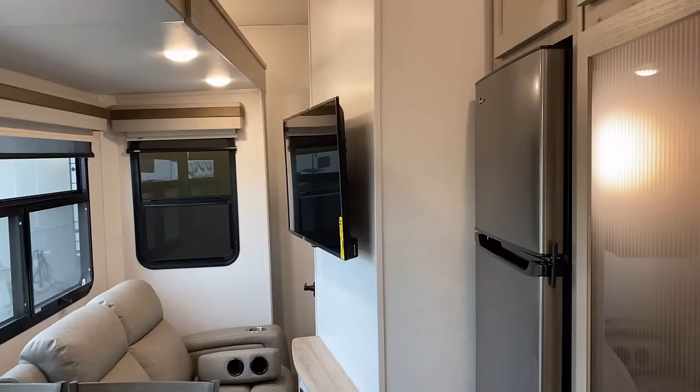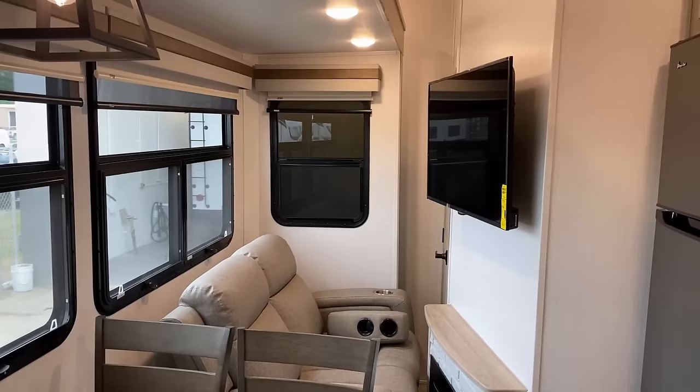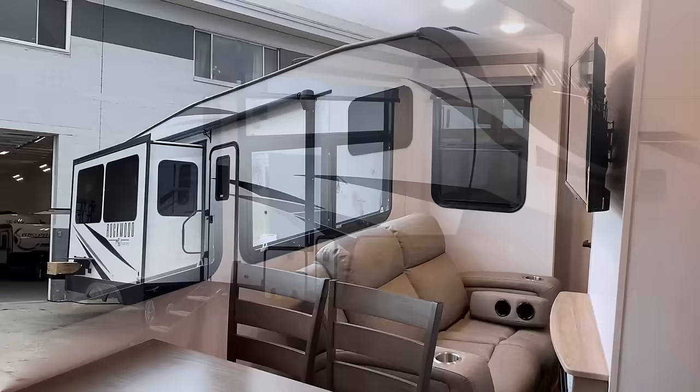However, the bunk room, you have to have that door closed to close the living room super slide, and frankly, with the bunk room slide closed, you ain't getting in there and doing anything with it anyway unless it's fully open, so plan accordingly. And there's things about every RV that I like and dislike.